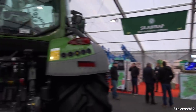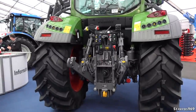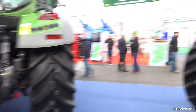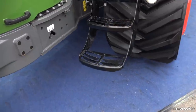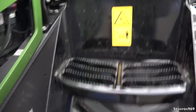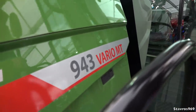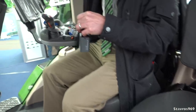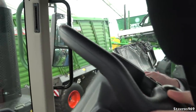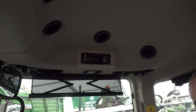And we'll also show you this tractor, which is Tractor of the Year 2019, another Fendt. We'll show you that shortly. Let's hop inside, Sean, and we'll go down through the features of this Fendt. So you hop up here, just in front of the tracks, up onto the Fendt 943 Vario MT. And we have the two-seat layout. So Sean, we'll just have a quick look around and go down through the features of this Fendt.